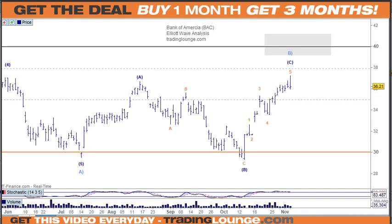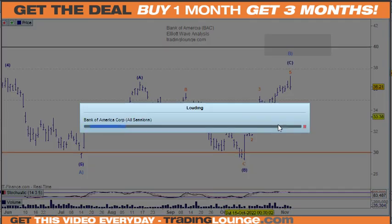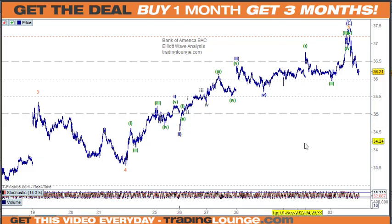So I think that top is in on 10 ticks here. We were looking at wave 3 and 4, and then we'd been counting up here. So we counted 1, 2, 3, 4, 5 for blue wave 1 and blue wave 2, blue wave 3, blue wave 4, and then I was looking for 1 and 2.